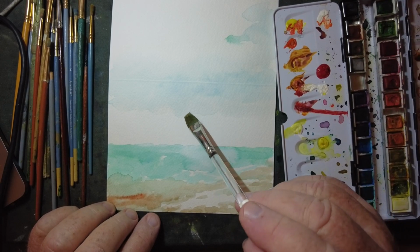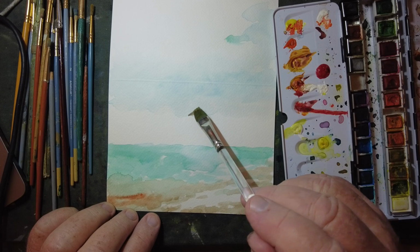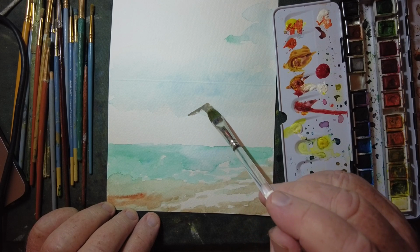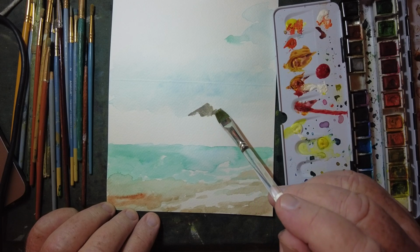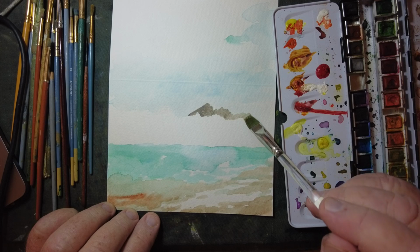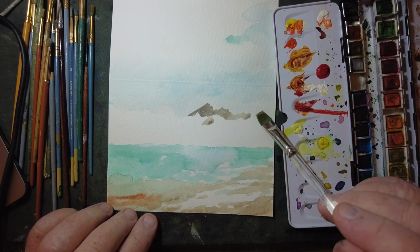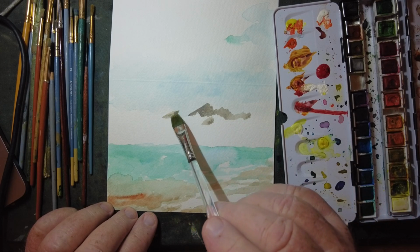It's got a lot of snow on it. So I'm just gonna use this gray. Just gonna pull it down there. Try to capture the way it looks. Okay, and over here there will be some trees, so that doesn't necessarily have to be that way. Over here.